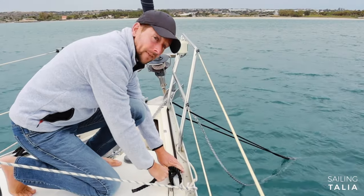Living on a boat can be expensive, but is it more expensive than living on land? Today we'll give you a detailed overview of the costs of living here.